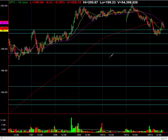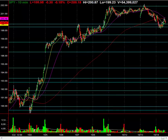You have minor supports along the way, but in all fairness, the next big support level is the gap window and then the gap fill right here. So you could be looking at 196.50 and then 195 before you start to see any sort of major support. So there's some intrigue here. There's some big stuff going on. Right now, the market's hanging in there, but watch this level here. This is your break point.